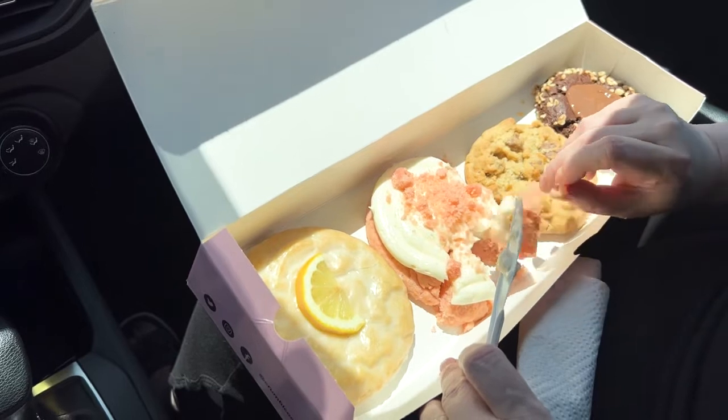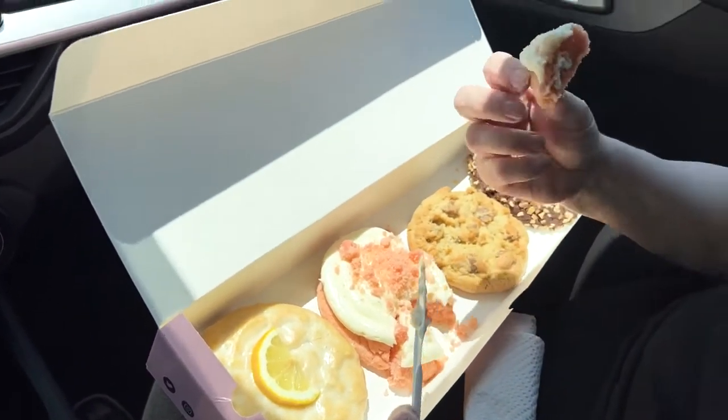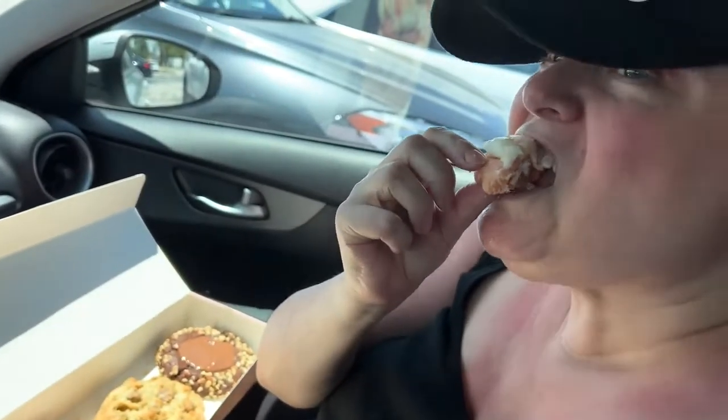Mm-hmm. Oh, look at that thing. Man overboard. That's still there. Yeah, because it had some Crumbl on top. Here we go. Pink velvet with cream cheese.